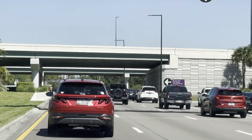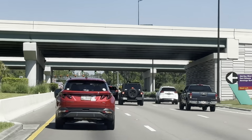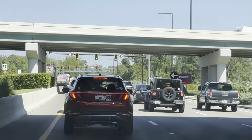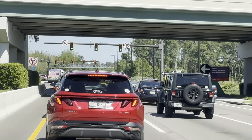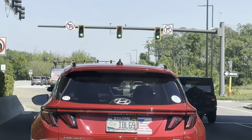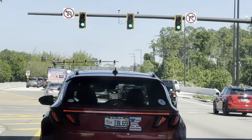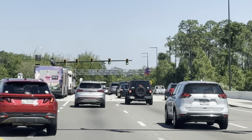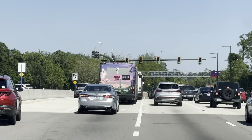Old Key West is tucked in back in here, so that's where we are. We're heading that way. Now, while we're driving, you may hear some excited chatter. Disney has started wrapping their Disney buses in characters, and anytime we see one, we have a lot of video on that. Anybody who loves the channel knows we do a lot of video on that.